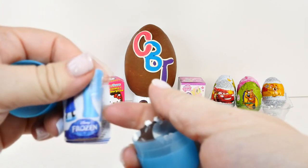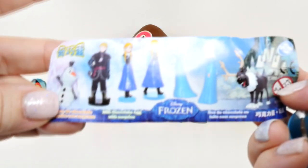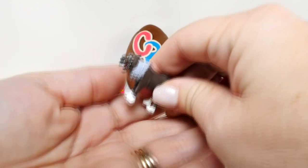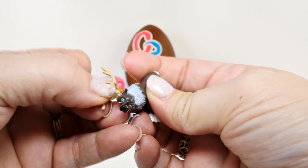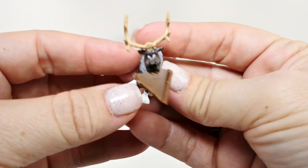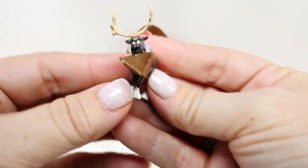I think it's definitely Sven. And no, they do not have the marshmallow snowman. It's just the Sven. He's kind of smiling. Yes, okay. I actually like this one. I've gotten him a couple of times, and the reason I like him so much is, watch this. Look. He has a big old piece of chocolate. It looks like a piece of chocolate pie.